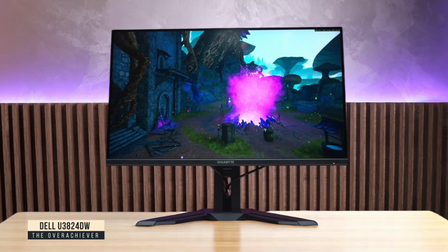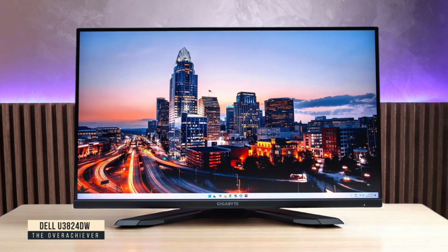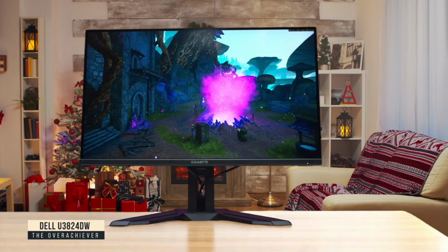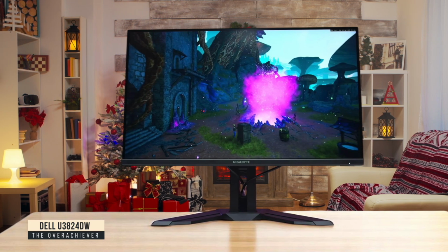Color accuracy is excellent thanks to its wide color gamut covering 90% DCI-P3, and the sRGB emulation mode is great when I need more accurate colors for work. The KVM switch and USB-C connectivity are nice productivity bonuses that made switching between my desktop and laptop a breeze. While the HDR experience is subpar due to the limited local dimming and typical IPS contrast ratio, everything else about this monitor punches well above its weight class.